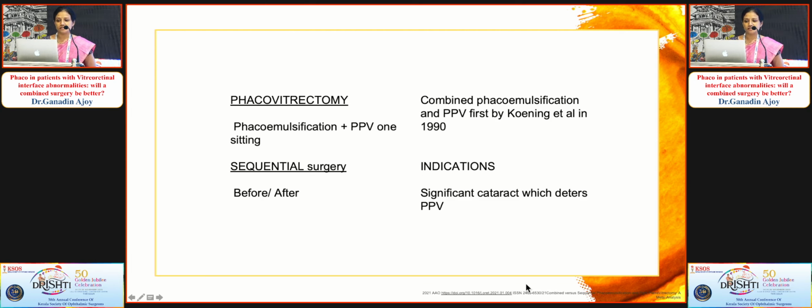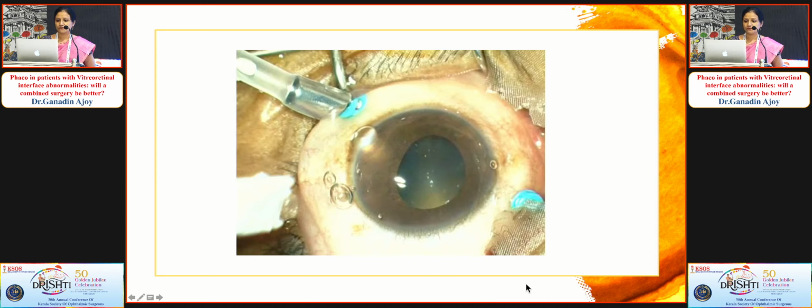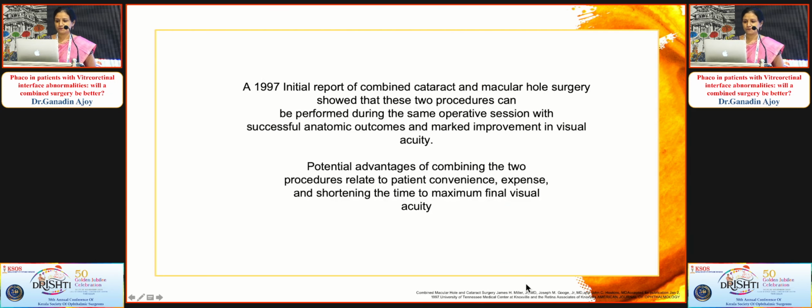So the first combined phacoemulsification with PPV was done in 1990, and the clear indication is, if there is a significant cataract that deters PPV, that would be the real indication for going ahead with a combined surgery. Now, if it's a clear lens, you need not go ahead with the surgery, isn't it? There is no pathology, why go ahead?